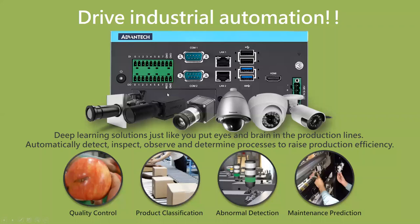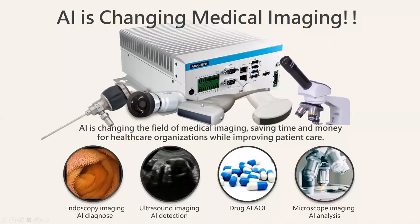So we are talking about MIC730 AI. We would like to introduce it to markets like quality control, production classification, abnormal detection, and maintenance prediction in factories. Moreover, we will introduce the MIC730 AI white version into medical imaging, like endoscopy imaging AI diagnosis and ultrasound imaging AI detection. Some customers are doing drug manufacturing. They can leverage this box for drug AI AOI, and in the lab or some research centers, they leverage Xavier to do microscope imaging AI and analysis as well.